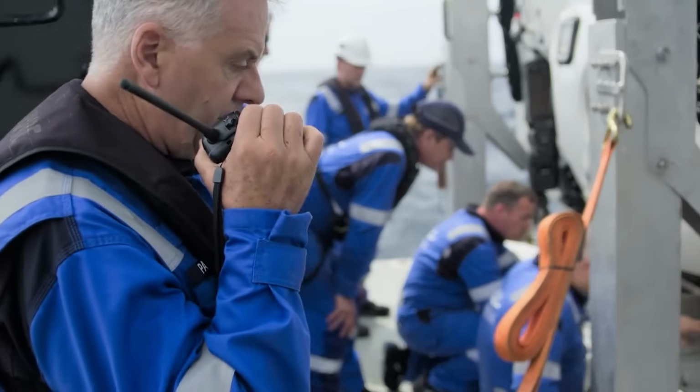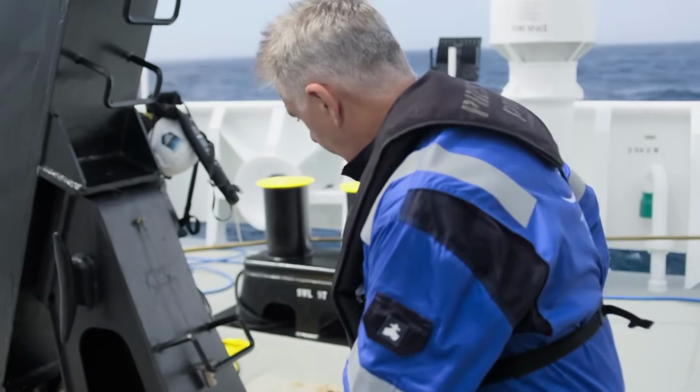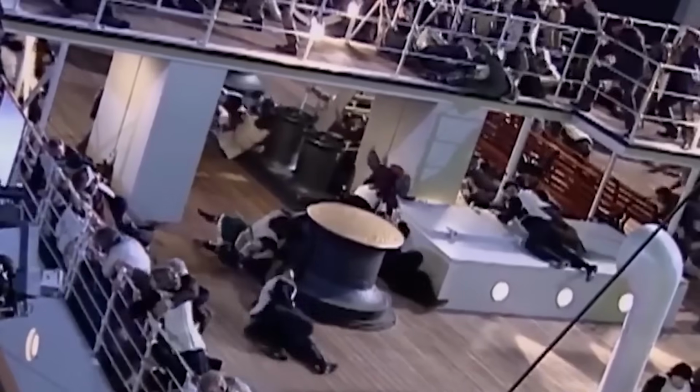Why was this oversight made, and who was to blame? The public and media blamed the engineers. They said the ones who designed the ship failed to put in enough lifeboats. But what if I told you it wasn't their fault at all?